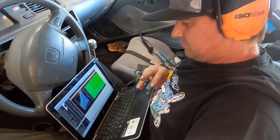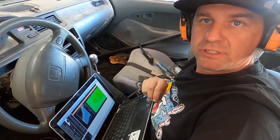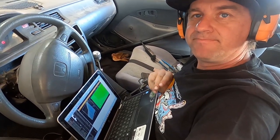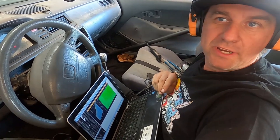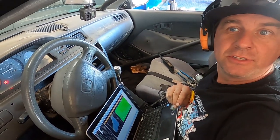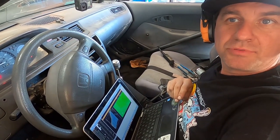What AFRs do you usually like to see? I like 11.3, 11.4, somewhere in that range. Nice cruiser. I mean, we could lean out a little bit, but it doesn't get you any value. I was just asking. The green one was 12.0. Right, so it picks up that much. Oh, wow.